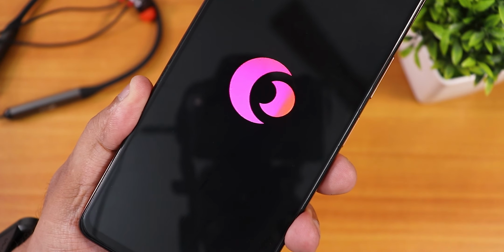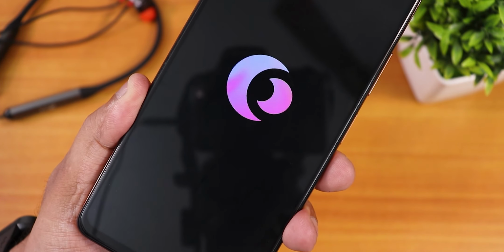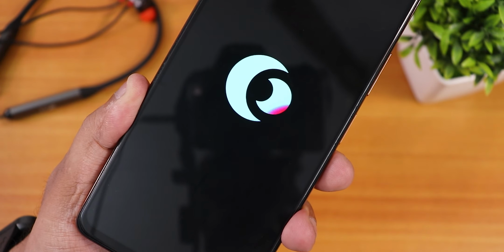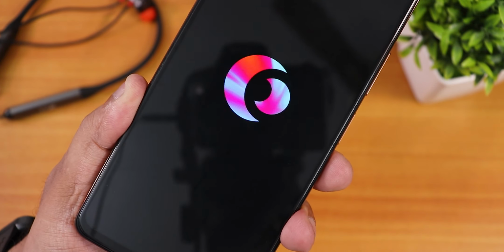In this video I'm going to be showing you the latest CherishOS version 3.9.5 official build based on Android 12L. And this is the 10th August 2022 build by the way, but if you look at the about section, this is how it looks like. We have the Cherish logo up top and we have the Android version as Android 12L's Easter egg. Looks beautiful.